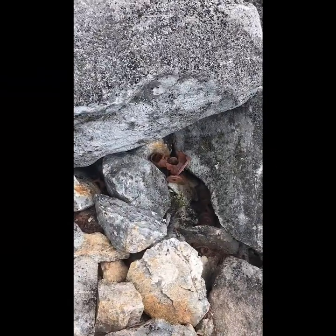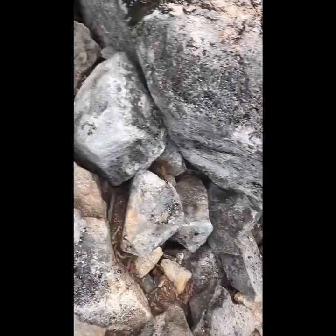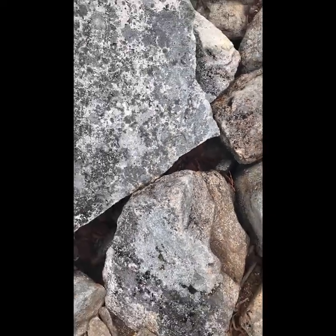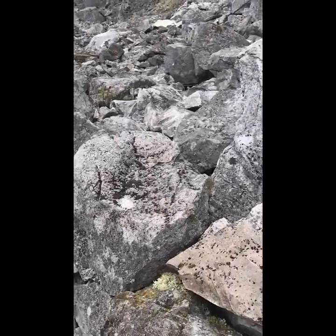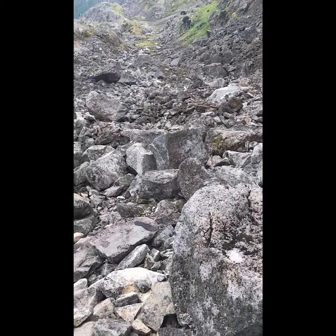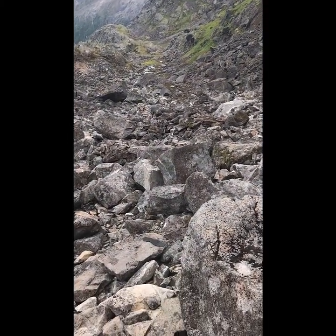These guys are absolute pigs. Look at this mess they left behind. There's just cans and cables and, we're all on the trail. Cool. Someone's insole. That's at least a 100-year-old insole there.